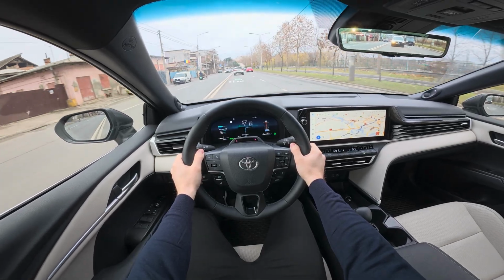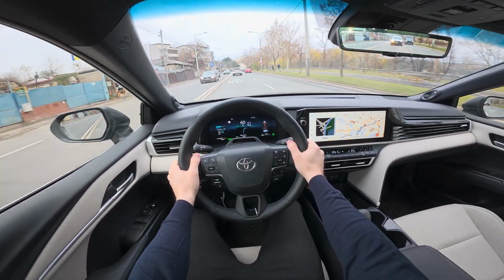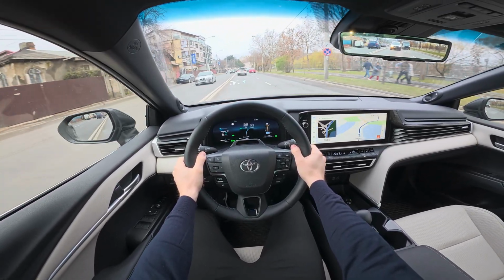In 400 meters, right turn onto Boulevard de la Culte.